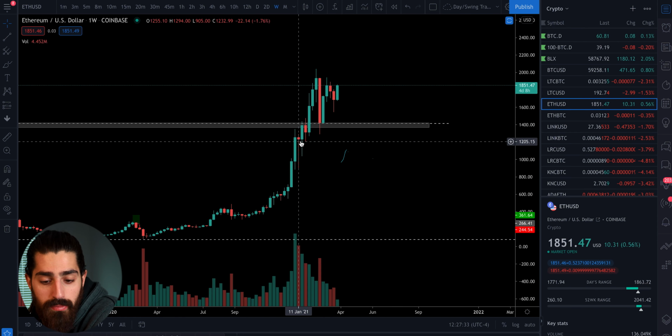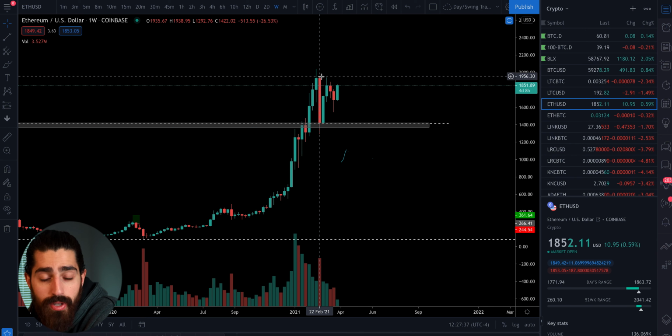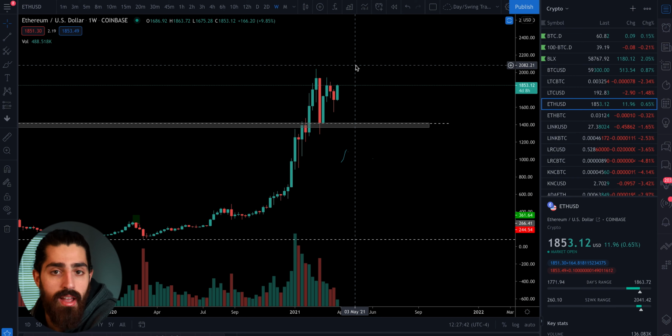Now let me put the weekly so it's more obvious. Notice, we got some resistance back here, but we broke out of it, and as soon as we broke out of it, we went down and bounced off of it. So the previous resistance became a support. And that's it. Fairly simple, guys.